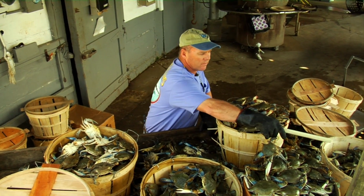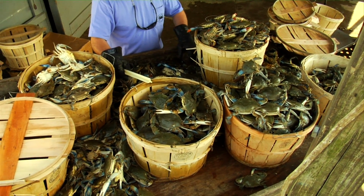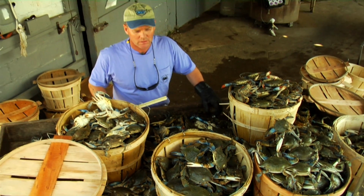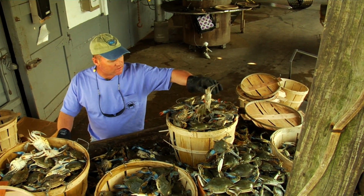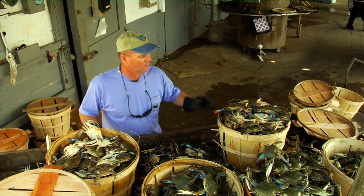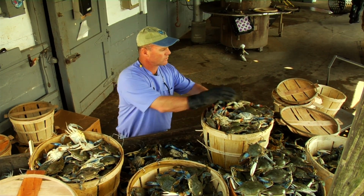The grading itself, the selects are 5 to 5.5 inches. The large are 5.5 to 6 inches. The jumbo crabs are 6 to 6.5 inches. And the Colossal will be 6.5 and larger. The females aren't normally graded by size, although there are different times of the year we see a smaller class of crab, and then sometimes we'll see a larger class of female. But we've never really segregated out the different sizes of females. It's just one classification, female crabs.